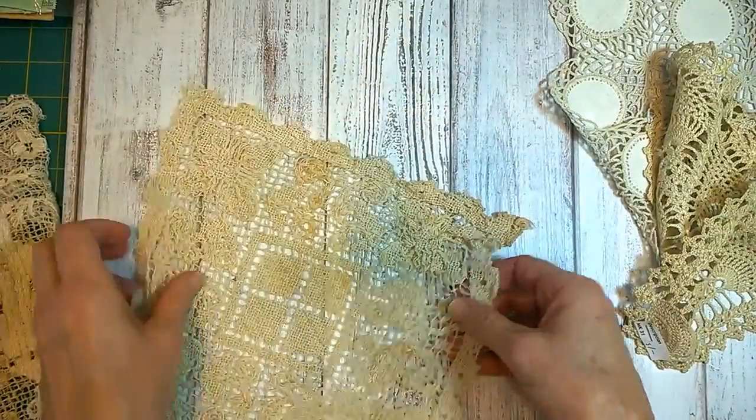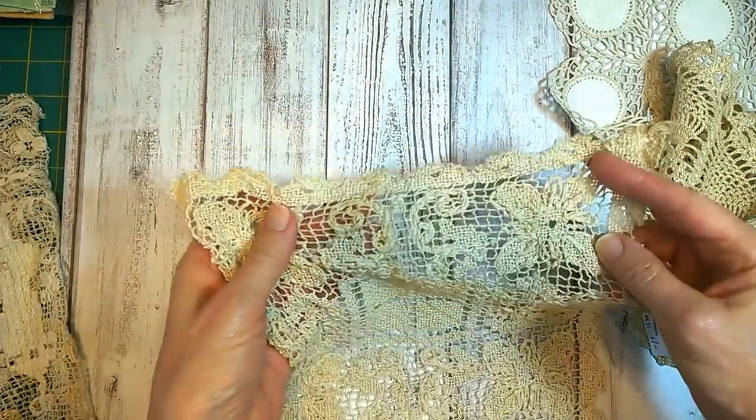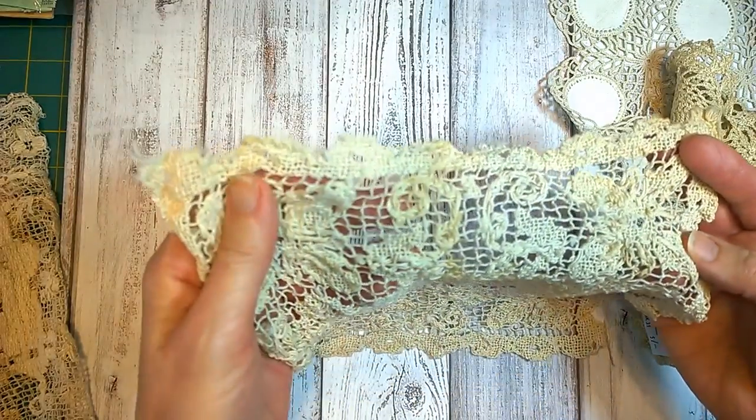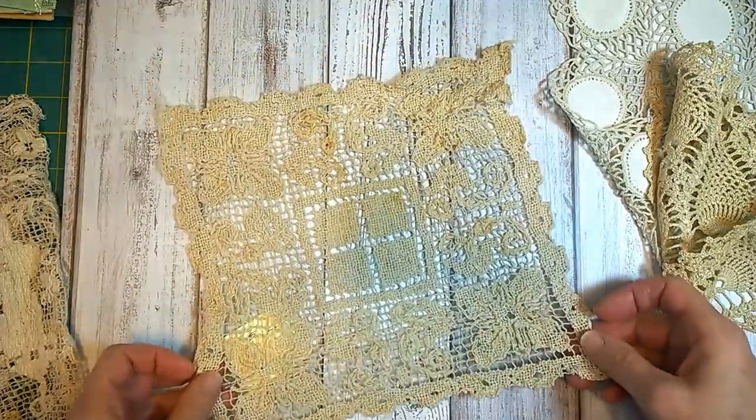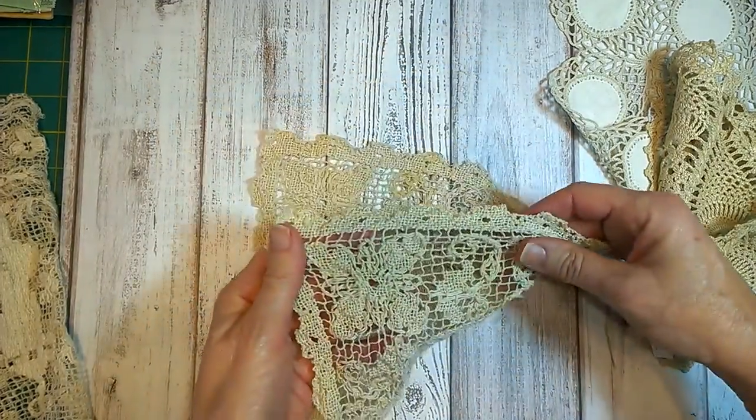And this one is nice, and I get them really cheap when they're stained up like this and ratty, but that's exactly the way I love them. I love them stained and ratty. Just love this. Love this.